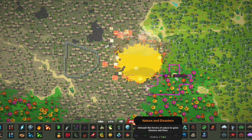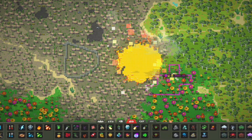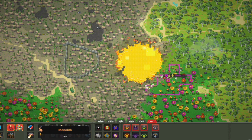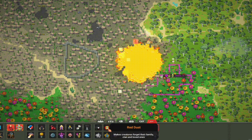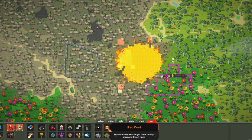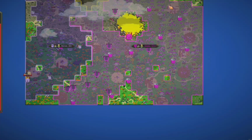As far as nature and disasters, there are new biomes in the game, and there are features like clone rains. Monolith is still there, we're still not sure what it does. Then you have a bunch of dust and stuff like that which can affect creatures. There are still 10 seasons in the game, or you can say ages, whatever you like, with new interfaces obviously.